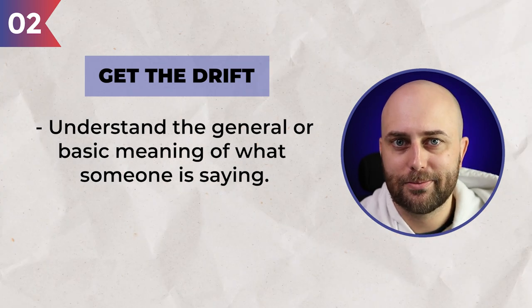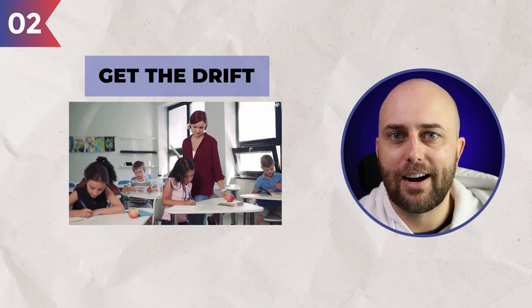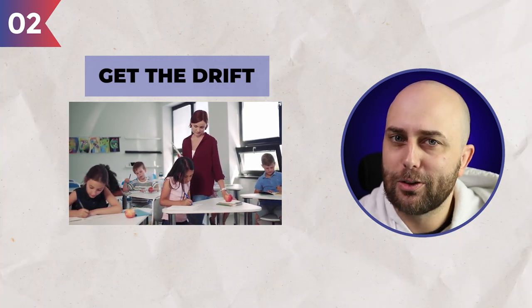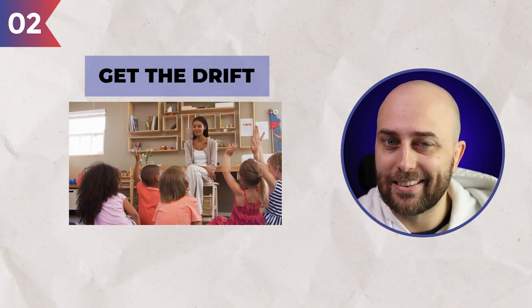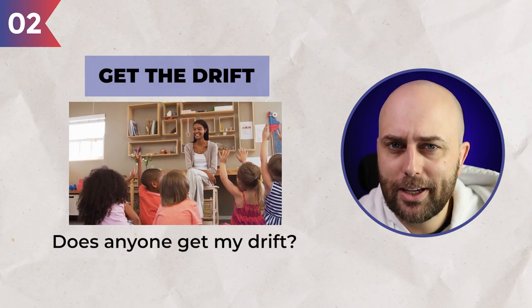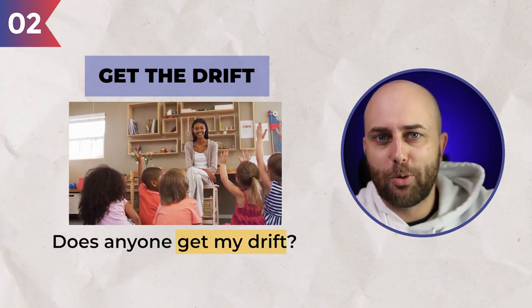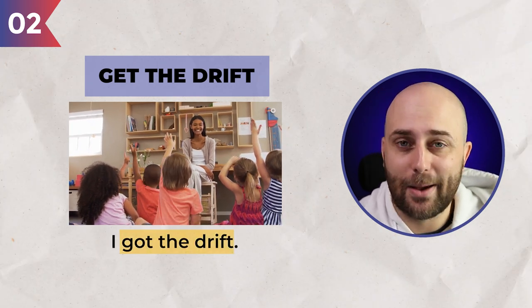Here's two examples. Imagine you're a school teacher explaining a math problem to your class. Everyone in the class looks a little perplexed, they look a little confused, but one student gets it. They understand what's going on. So if you ask the class, does anyone get my drift? One student might put their hand up and be like, I got it. I got the drift. I understand what's going on.